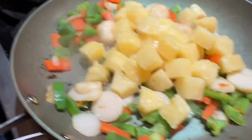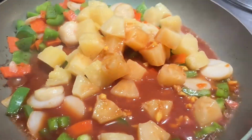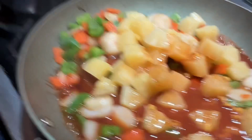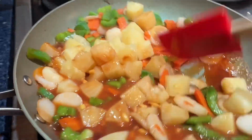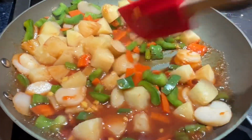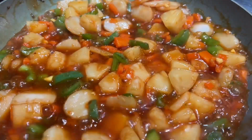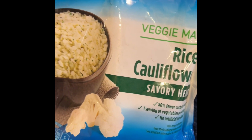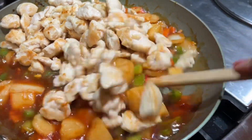All right, next I've drained my pineapple, and that's getting added, as well as my sauce. Now the sauce is going to go in, and I'm going to just cook it for a few minutes, maybe like 3 minutes, until it thickens up, because it's got the cornstarch in it, and you're just going to kind of see it change before your eyes. Look how beautiful this is. Having rice cauliflower mixed with a little bit of white rice underneath my serving. Okay, here we are. It's looking good.